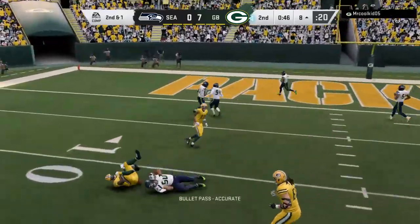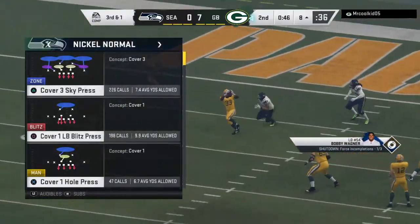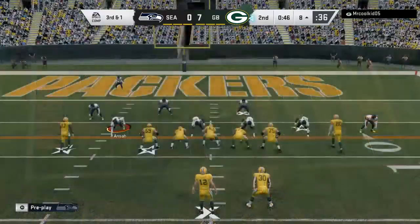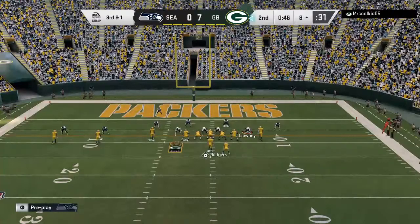Rodgers now to throw. And this is going to be incomplete. Didn't have a receiver open downfield, and as it turned out, couldn't even find his outlet man because of the coverage. It was way too tight, unable to find anyone open.